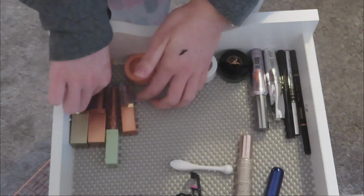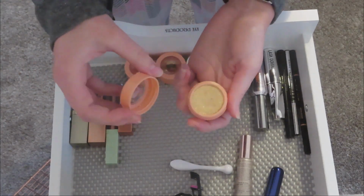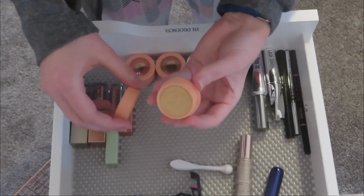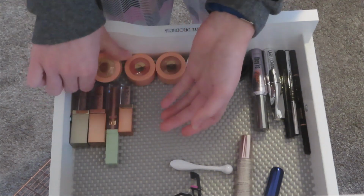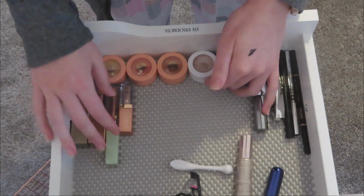I think I'm gonna keep all of those just because they are very small packaging and I use them decently often. That one's like super shimmery and I like that. I don't really have that shade much in other palettes, like that true gold color.